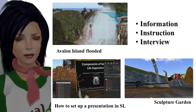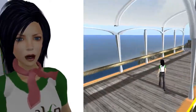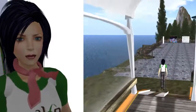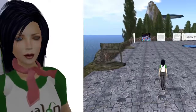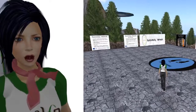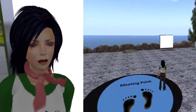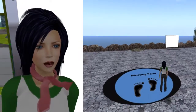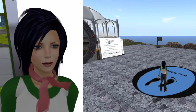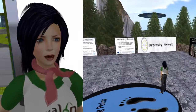So one idea to get more people into virtual worlds is that we are going to offer guided tours, as Gerhilde and I, which will get started this month and be scheduled twice a month: one for beginners in virtual worlds and one for advanced people, where we will visit various places located on Avalon Island.